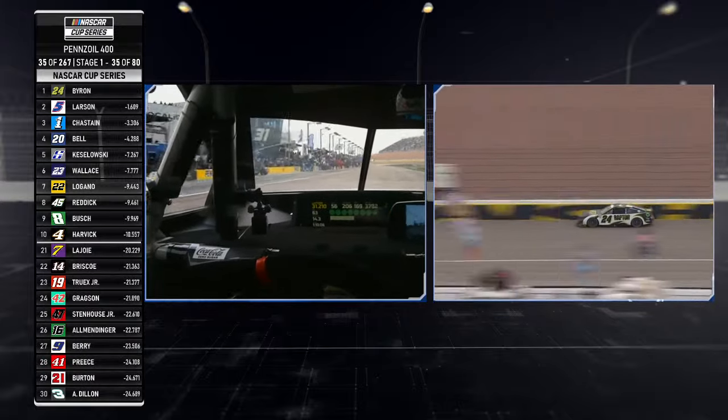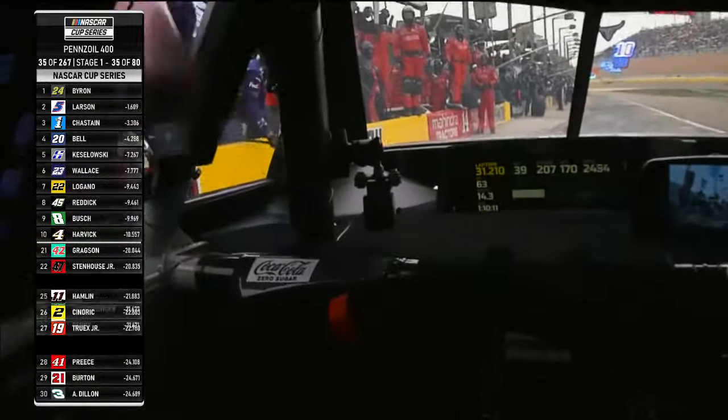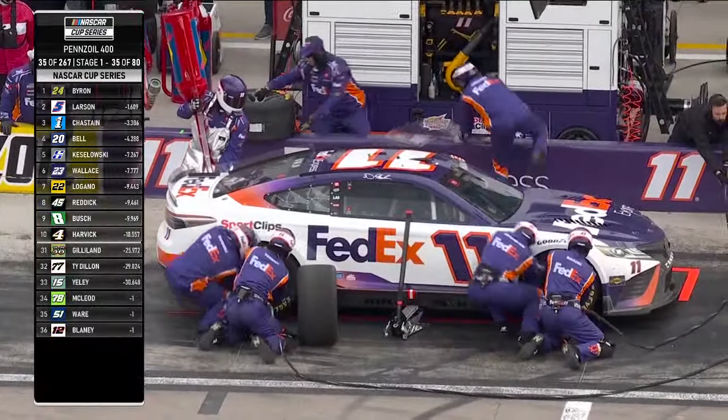Mike, Denny Hamlin's been pleased with his race car thus far at the start of this race. Pretty smooth and steady on the track, just a little bit too tight in turns one and two. He wants an adjustment for that.